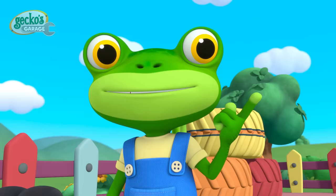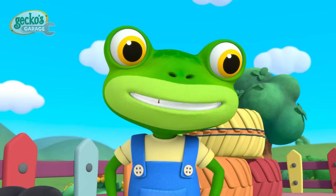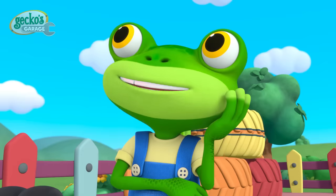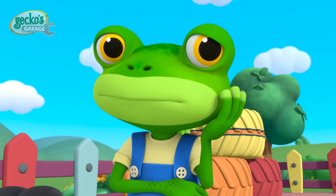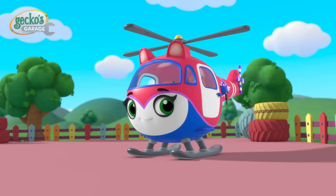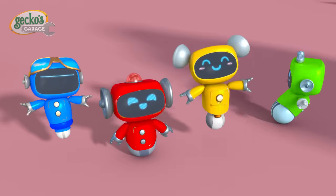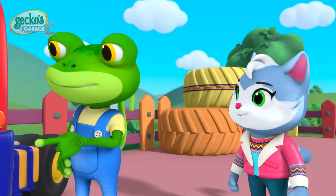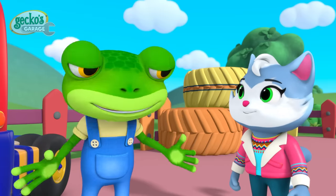I've got it! If I get Baby Truck on the seesaw, I can raise her up to reach her exhaust. But who is heavy enough to lift Baby Truck up high? I can land Helium on the other end. Plus, she loves the seesaw. Great idea, Cat! Then Baby Truck can have fun too.